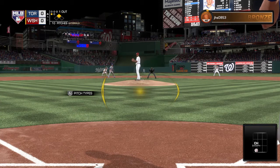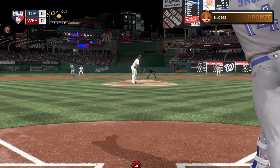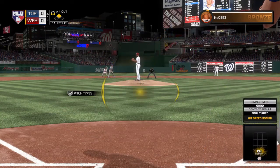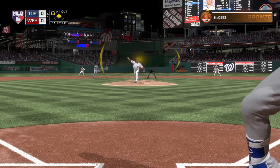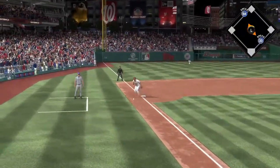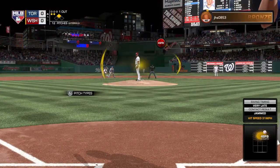A changeup that just catches the bottom of the zone for a strike. And he'll just get a piece here as this is chopped foul at home plate. Saws him off here as this ball's popped into the air. And this will not be caught. It's a foul ball. I like the pitch right there.